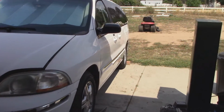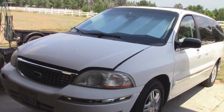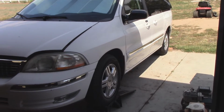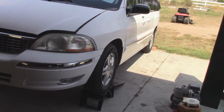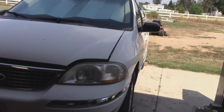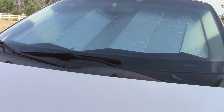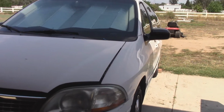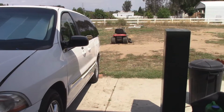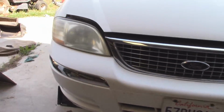Well, so I've gotten a few comments from you guys asking me for an update on the old trash hauler here, and I just haven't had the time to make a video. I meant to do an update 1,000 miles into my ownership of this thing, but I just haven't gotten around to it, and I honestly kept forgetting to put one together for you guys.